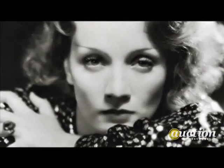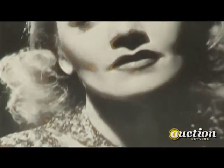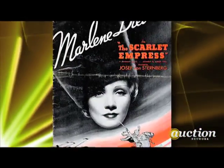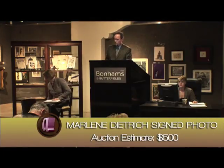It's been said that she had possibly affairs with women. But you know, this day and age now, she probably would go unnoticed. She was a great iconic movie star up until the very end. She was performing in her 70s. She looked fantastic and was a real kind of powerhouse. Marlena Dietrich, signed black and white.